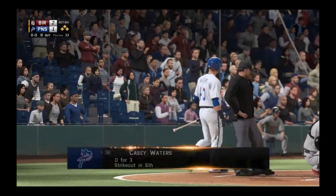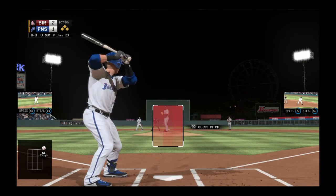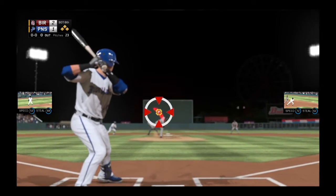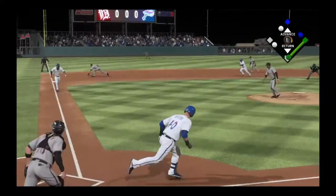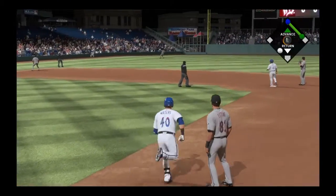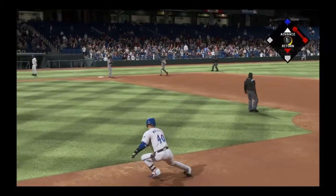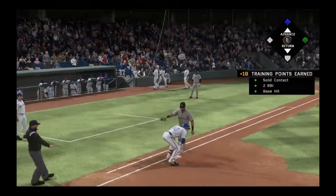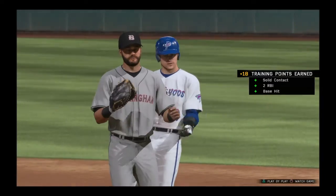Casey Waters will step in now in a big spot here in a game as close as this one. And a chance at redemption, too, because he hasn't done much through his first 3 plate appearances, but he can make up for all of that. Yanked on the ground down the line. And a reach with the backhand, but he comes up empty as that gets by him. The run scores from second. It's a 3-2 ball game, and he'll scramble back to first safely.